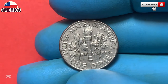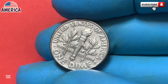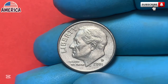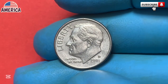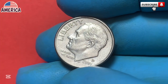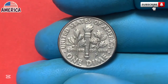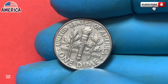But here's the kicker: not all 2001 D Roosevelt dimes are in circulation. Some have been carefully stored or protected from wear, meaning they're still in pristine, uncirculated condition. These coins are the ones collectors covet. In mint condition, a 2001 D Roosevelt dime can be worth far more than its face value of 10 cents. Uncirculated coins retain their original luster, with clear, sharp details that make them stand out from the rest. But the story doesn't end there.